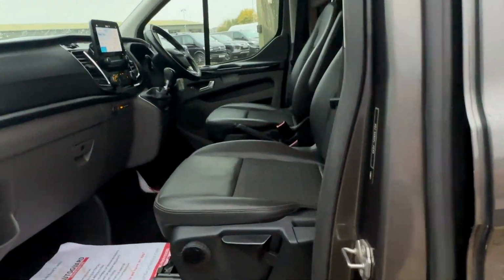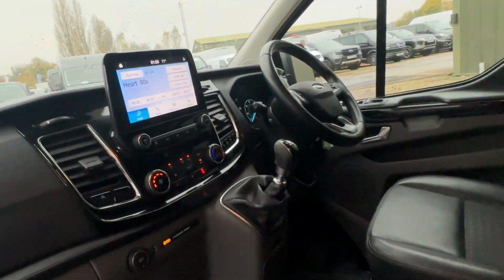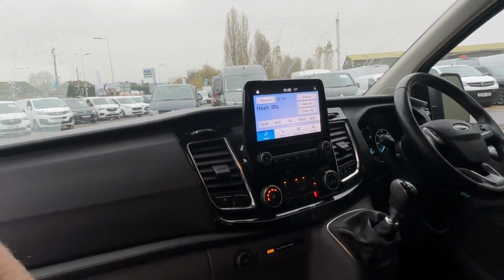So if I open up the passenger door here, you can see inside we have two leather seats at the front, both with armrests and heated as well, which can be controlled just over here. 6-speed gearbox with a reverse gear as well. Air conditioning and heating can be controlled just here.